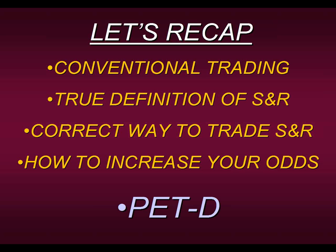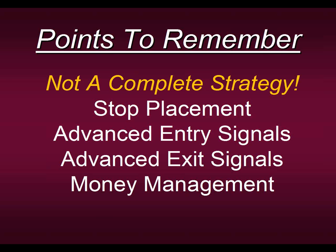Now, here are points to remember. What I shared with you today is not a complete strategy. Once again, I know the main question I'm going to be getting at the end here is, where do I exit or where do I place my stop? All right? Stop placement is extremely important in any strategy or trading plan. Also, advanced entry signals. What if we want to use advanced entry signals to give us more bang for our buck, or an advanced exit signal? How about money management? You need to know all of these things in order to trade a strategy with some type of consistency, because these are all very important pieces of the puzzle. We only shared with you a very simple entry technique.